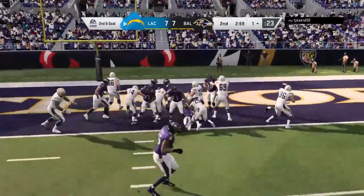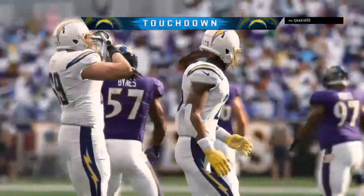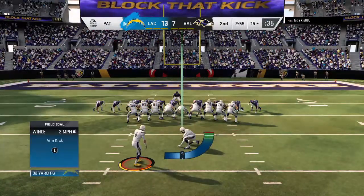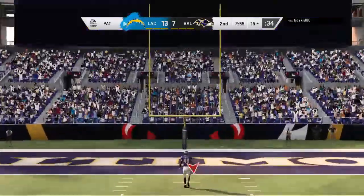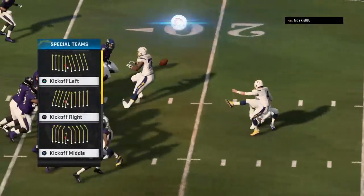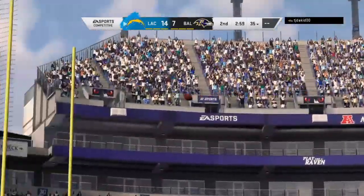They'll try and punch it in. Gordon, and he's into the end zone. Touchdown, Chargers. Melvin Gordon with his 2nd touchdown here in this first half. And the Chargers have taken the lead. Extra point by Badgley, up and good. And that makes the score 14-7.